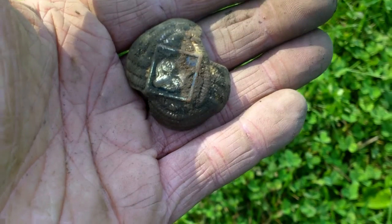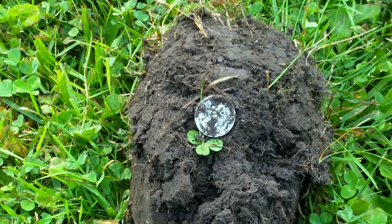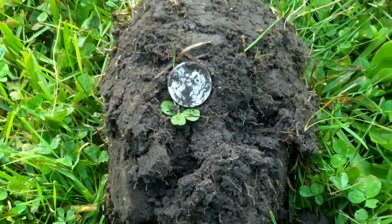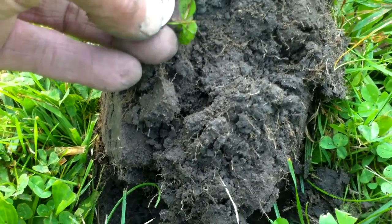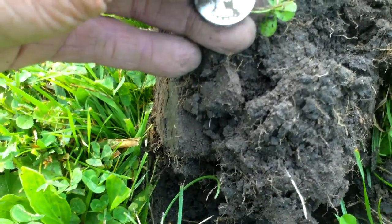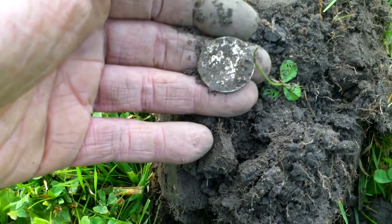Found me a scout slide. That's the third one of those I found this year. Pretty cool. I was wondering when I looked at this school, I said this school could have silver coins in it. Sure enough. It's a 39. Cool. Good deal. All right. Decent.